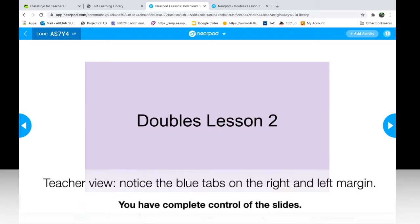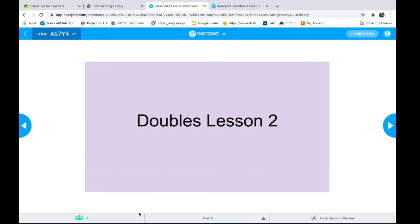All right, so we're going to go ahead and get started. This is going to be a little bit more challenging than it was yesterday. I'm letting you know this now. You're going to be responsible for filling in some numbers if you need to.